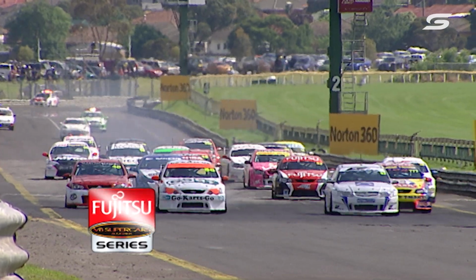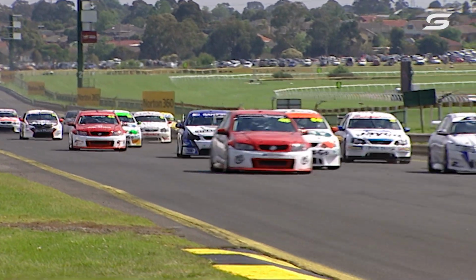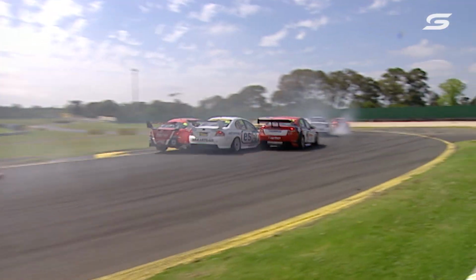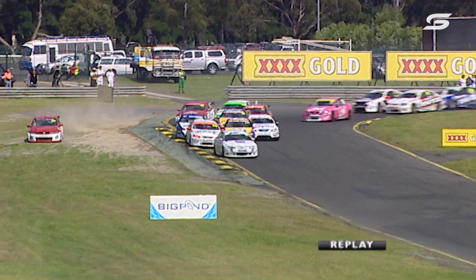There's never a shortage of action in the Fujitsu V8 Supercars. Welcome back to Sandown. This is a replay of the start of race 2. Taz Douglas led us away. Jeff Emery, though, ended up wide at turn 1. Pretty busy in the mid-pack, but the Greg Murphy Racing Commodore just ran out of road.